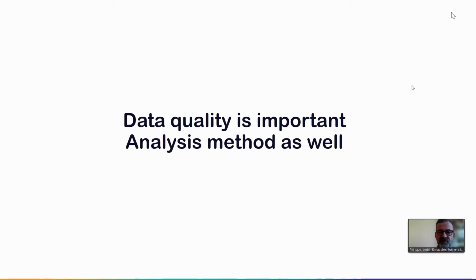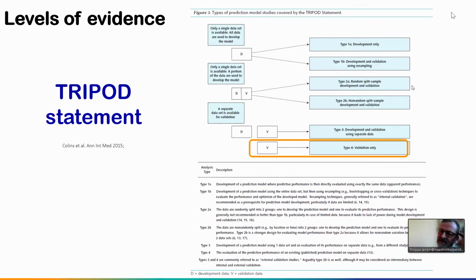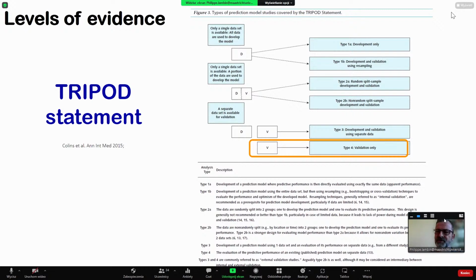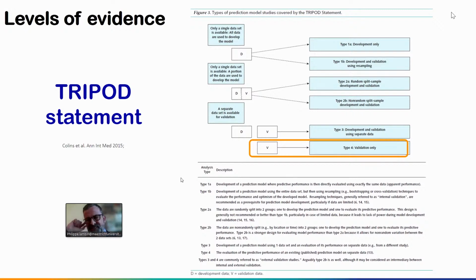Okay, so last point, data quality. I insist on that, but the analysis method is very important as well. And I think the key element when you do radiomic studies is always to have validation. So you have the TRIPOD classification, you probably know it, but you can find it easily. Type 3 is when the same research group uses an external validation data set. And type 4 is the best, when another group validates a published signature on a totally different data set. So that's absolutely needed. Personally, if there is no external validation, I always reject the paper.